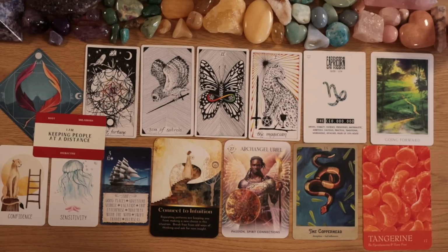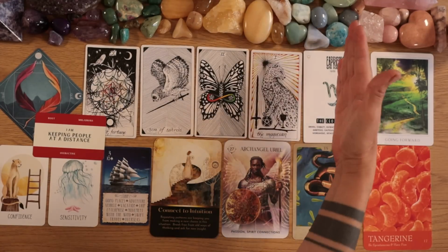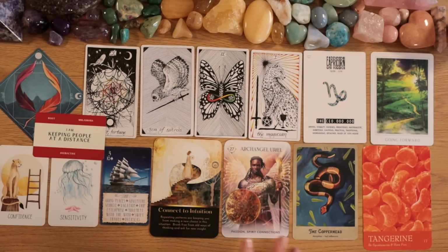I'm going to say we, because I really feel like this is my part. I think the reason why we can't get this message is because we're not ready to receive it. And even the Copperhead, look at this deception here. Even the deception and the Capricorn almost feel like the wall here. It's tricky to see through it right now, but I almost feel like I'm getting connected with Archangel Uriel.